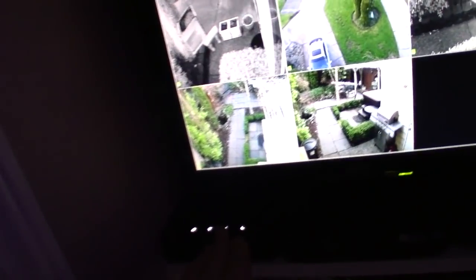Lots of stuff going on here. This is a fan blowing onto the NVR, just to circulate the air. I have a UMA phone system, a Magic Jack phone system. These are all VoIP phones. I have an Echo Connect. This allows you to use UMA through your Alexa.